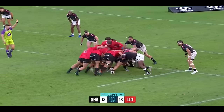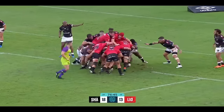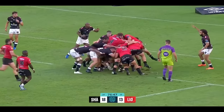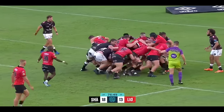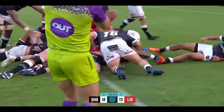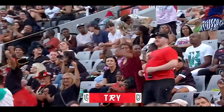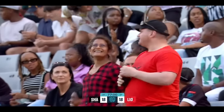Quickly taken back by Fisahi on the money. The Lions set the rolling ball. Can they get some go forward here? There's some space around the corner. Mkhuna struggling to hold his ground there. Reaching out is Eben Etzebeth. The Lions are on the other side of the line. Try for the visiting team.